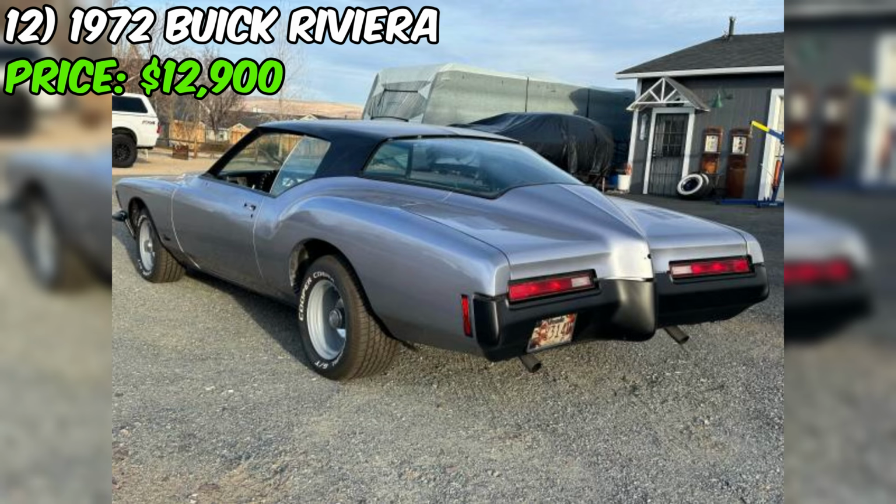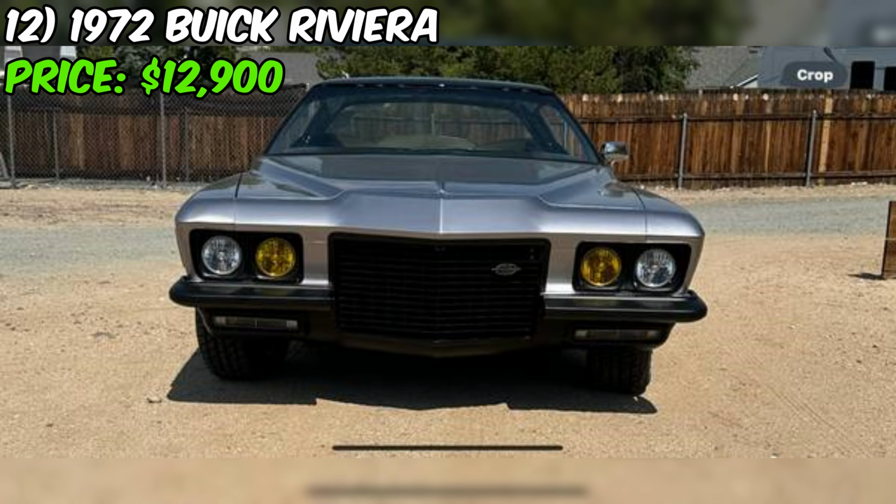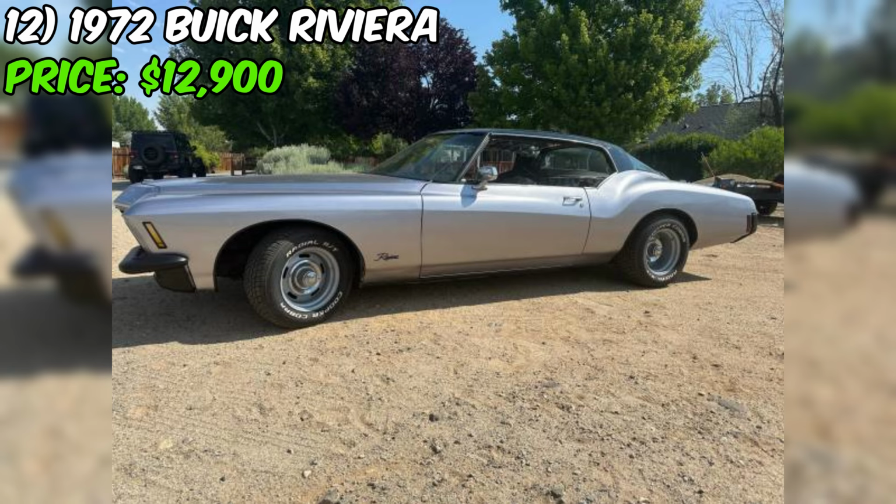The seller has gone above and beyond to make sure that this Riviera is in top shape. They've installed all new weather seals and door felts to keep the elements out, and they've even added sound deadening throughout the entire car to ensure a quiet and comfortable ride.